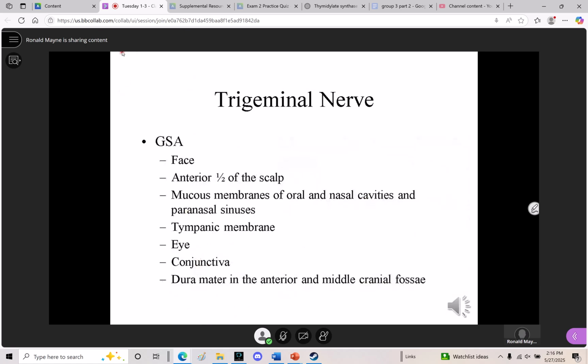What does GSA mean? What's G? General. S, somatic. Afferent. So general sensory of the face. We say face, but it's like if you put a mask on, from the ears forward.